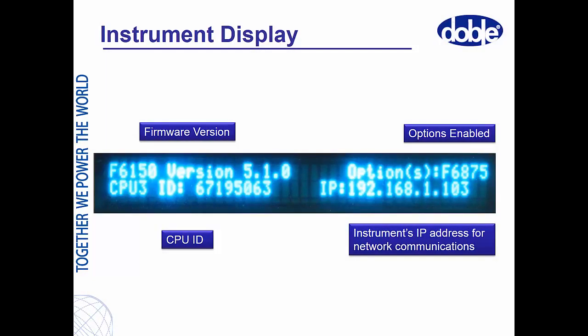The F6150 has a built-in display which enables users to identify information like firmware versions, IP addresses for communication, as well as the options installed on the instrument. When the test is in progress, the same display indicates the status of the sources, logic inputs and outputs, and provides an alternate way to communicate with the operators other than the computer screen.